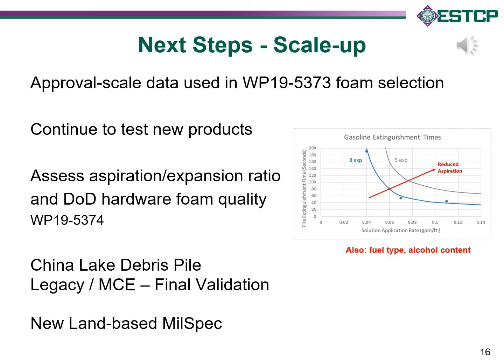And then last but not least, we're going to take all of this data and start to put pen to paper to develop the new land-based mil spec going forward.